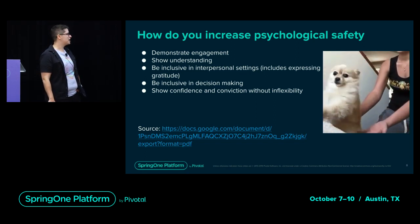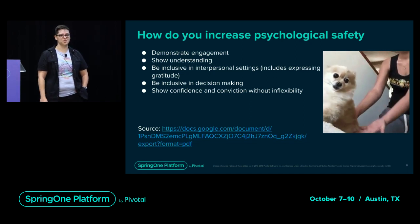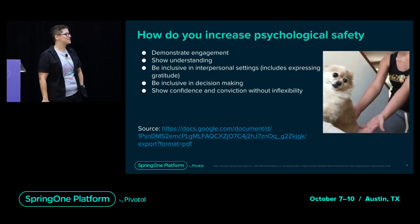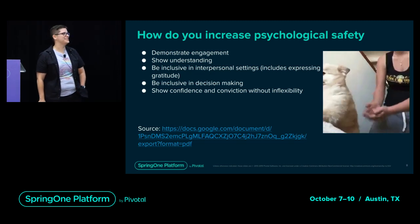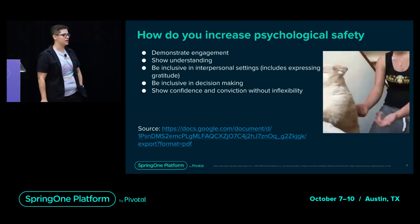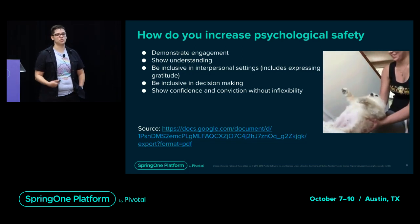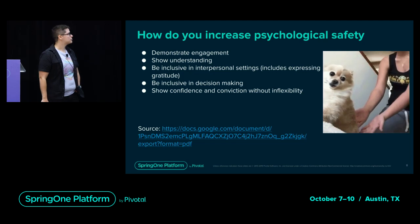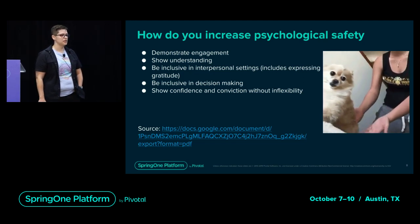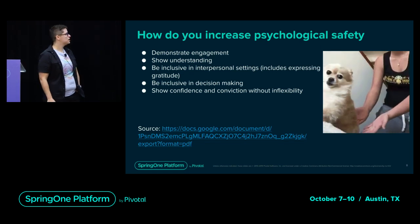This is also coming out of Google, some steps that you can use to increase psychological safety on your team. I don't think trust falls always are going to work, but maybe if you have a cute dog, they'll work. The ways you actually do this are by demonstrating engagement. So when somebody comes to you with an idea, you take them seriously and listen to them. You want to show understanding when someone comes to you with an idea. So being able to reflect back at someone what they've just said to you is really important.